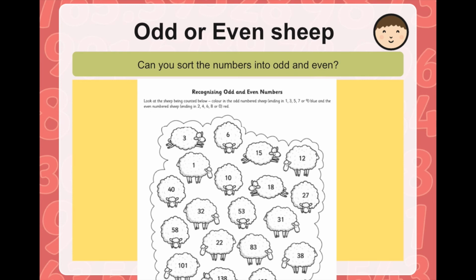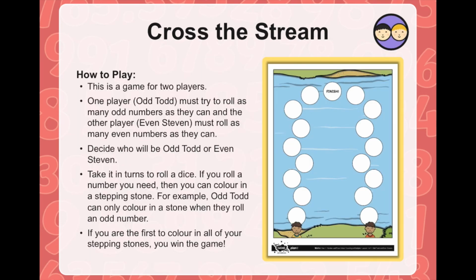You can also play Cross the Stream. So here are the instructions for that game. It's a 2-player game. One player, who has to be Odd Todd, must try to roll as many odd numbers as they can, and the other player, Even Stephen, must roll as many even numbers as they can. So you've got to decide who will be Odd Todd and who will be Even Stephen. You then take it in turns to roll the dice. If you roll a number you need, then you can colour in a stepping stone. For example, Odd Todd can only colour in stones when they roll an odd number. So if you're the first to colour in all of your stepping stones and reach finish, then you win the game.